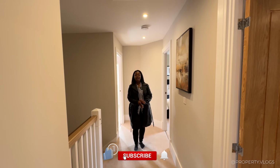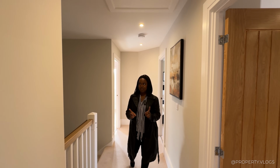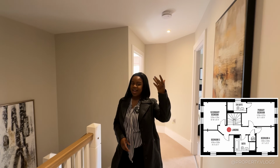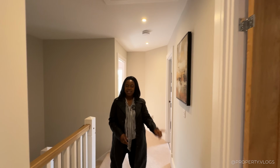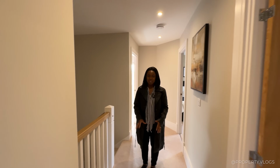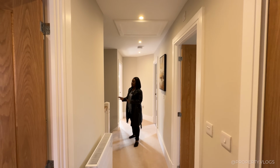Okay, now we are on the landing, the first floor, the upstairs. I don't know if anyone wants to know this information, but I thought I'd mention the loft hatch is there. So you do have, in these detached properties, additional storage in the loft there, easily accessed from the landing. And if you look, it's very easy to access and it's safe, because sometimes I have seen these hatches in positions that make it a bit tricky to access them, but not in this case.